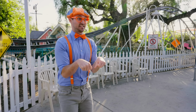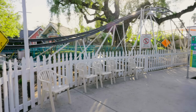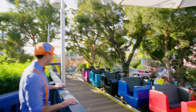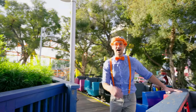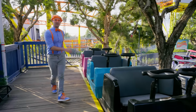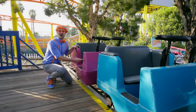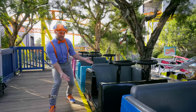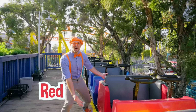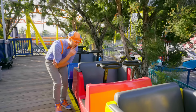So much fun to sit in the seat. Whoa! All right, I'm gonna ride the roller coaster. Let's go! Whoa! This is gonna be so much fun. Come on! Whoa! Check out all the colors of the carts. Whoa! This is the freeway coaster. Wow! All right, this one is the color purple. Ooh, a black cart. Oh, a blue cart. A red cart. And the last cart, a yellow cart. What cart should we ride?